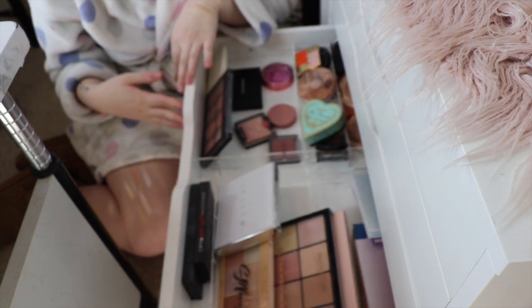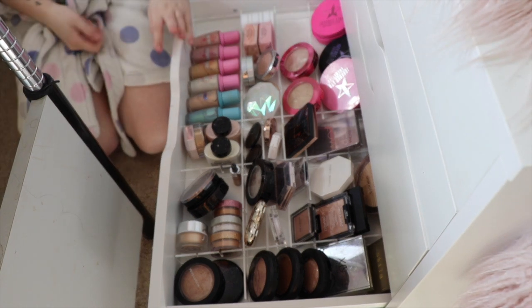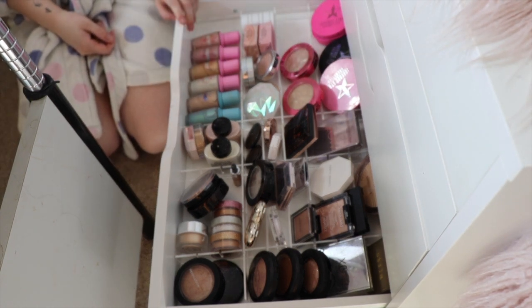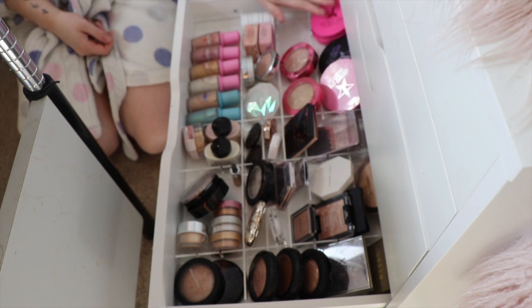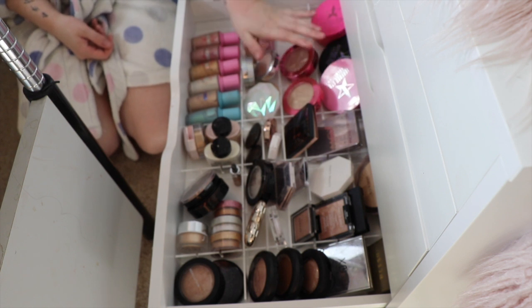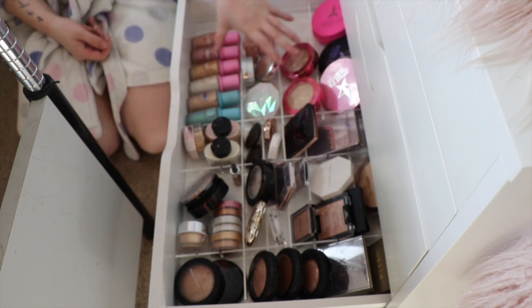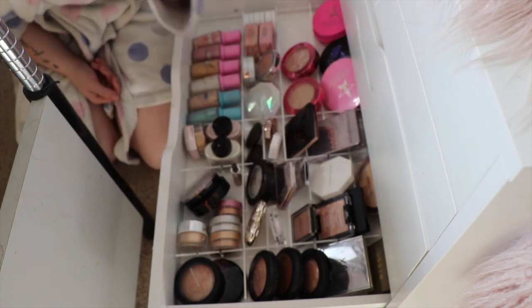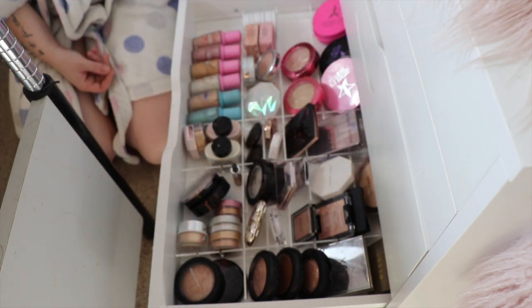Let's move down to the real challenge, the highlighter drawer. So you can see that we have quite a few to go through. I don't even know where to start, if we should start from this side or this side. I think what I'll do is I'll do this section in this video, and then in the other video is when I'll go through this section and do the rest.